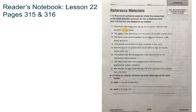The patter of the hail hitting the roof was loud. So we're looking for a synonym for patter. Is that chatter, speech, or tap? And a synonym for patter is tap. So if you pat something, if you think about patting your hand on your knee, that's pat, patter. And a synonym for that would be tap.